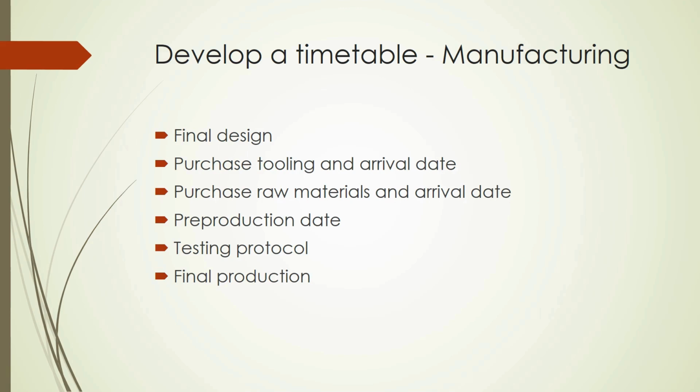Then you also have to have a timetable with manufacturing. Again, don't go crazy, maybe 4 to 6 items: final design, purchase tooling, purchase raw materials, and your pre-production date, your testing protocols, and your final production.